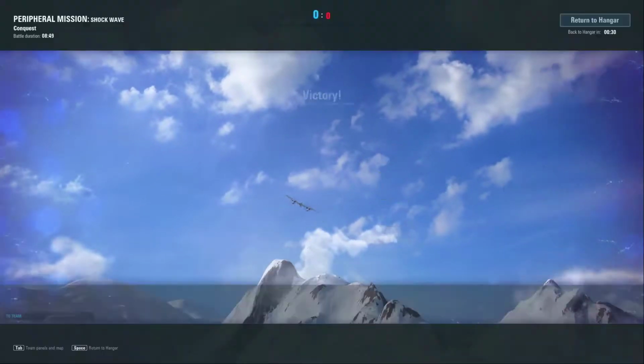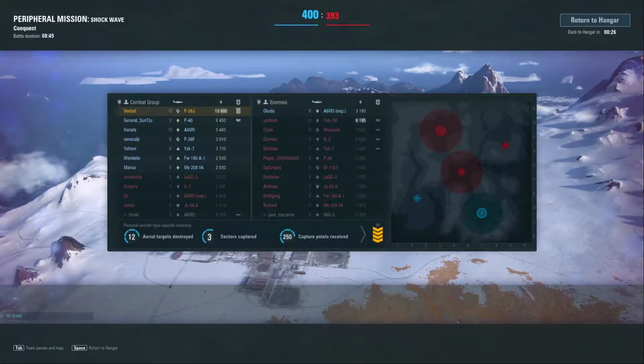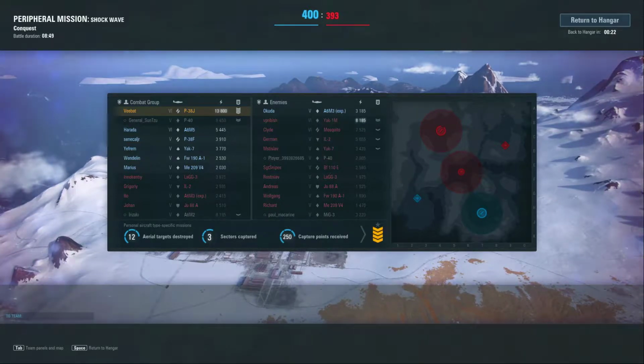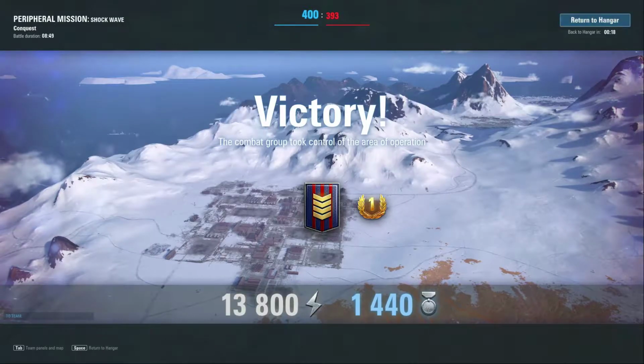Make a final push. We won. There you go. That was kind of a close one, actually, but not too bad. I don't even know who we had for players. We had quite a few players over there. 12 targets, ground sectors, yada yada yada.